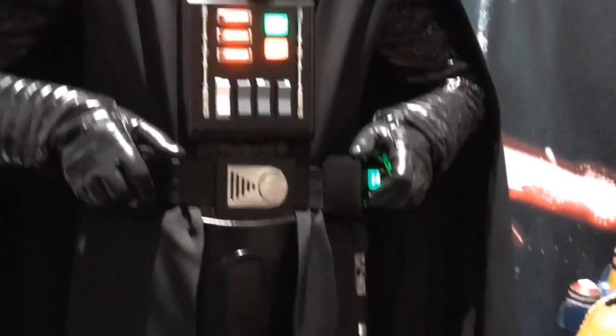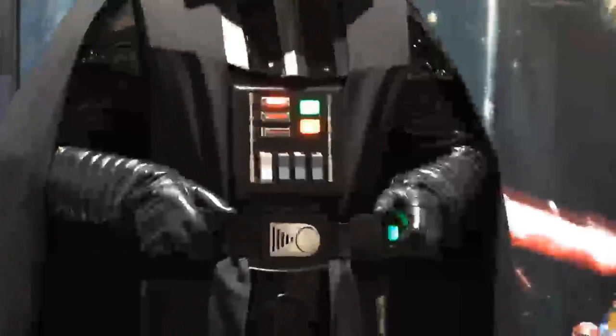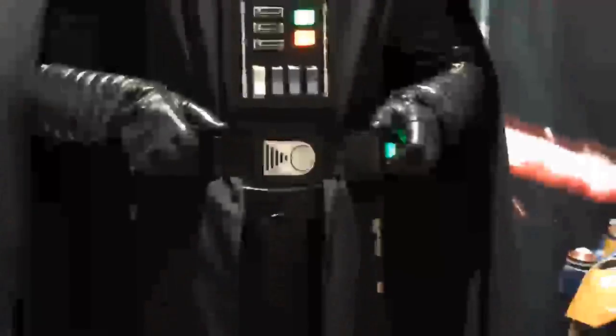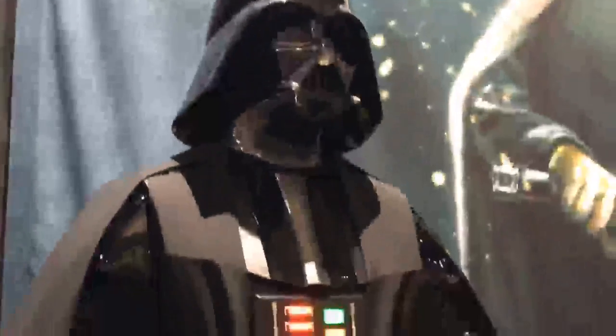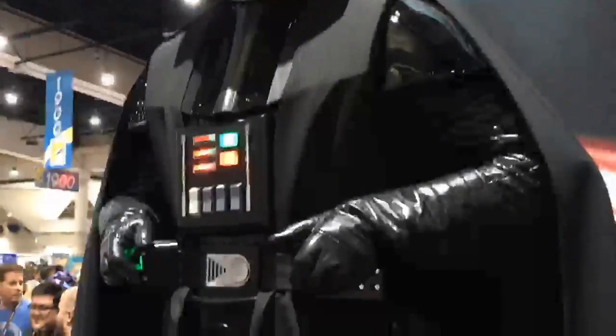So this is the Darth Vader life-size figure. He's got a light-up chest box and belt. He's got a mixed media fabric costume with sculpted armor. He's also got his lightsaber hanging off of his belt in case he needs to reach for it to dispatch with some rebels. But if you order this piece and have him in your home, you better hope that he doesn't need to use that lightsaber. That would be pretty dangerous. This is Darth Vader.